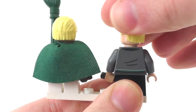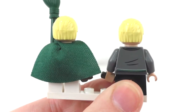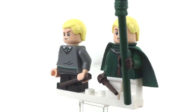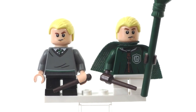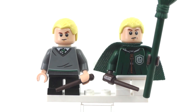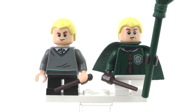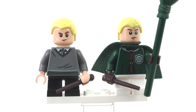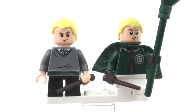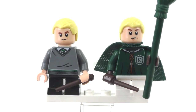They both include some very nice back printing right there. You can take a look at that. Another thing to note that I think is very interesting, that Draco comes with a dark green broomstick compared to a black broomstick or a regular brown broomstick. I don't know why they gave him a special color. His torso piece is the same exact torso piece used on the other Slytherin Quidditch players, which I'll be showing in a little bit. And of course, since these are based off year 1/2, they both include these small legs for their characters. So yeah, that's pretty much all for Draco Malfoy.